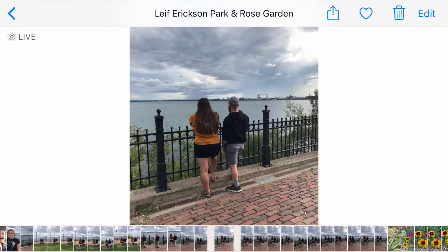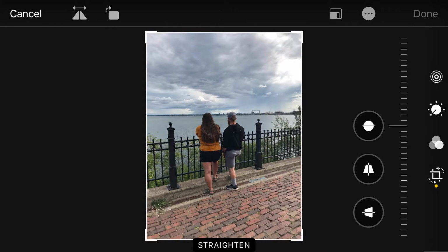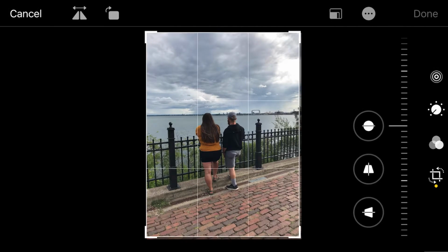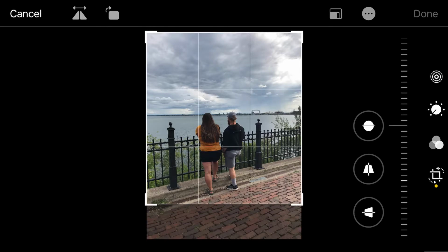So here I'm going to be showing you how to crop photos using the rule of thirds on an iPhone. Once you've chosen the picture you want to edit, the first thing you'll want to do is click edit and then click the little crop button. Then if you click on the photo, a diagram of 9 boxes will come up. And this is what is called the rule of thirds.